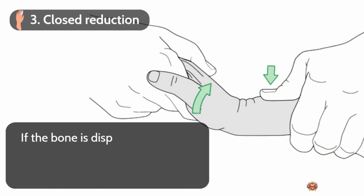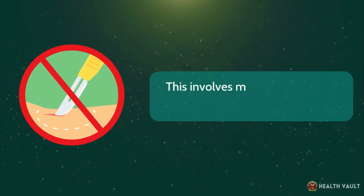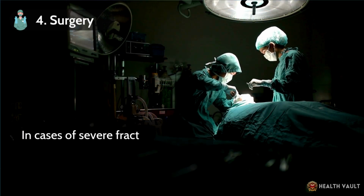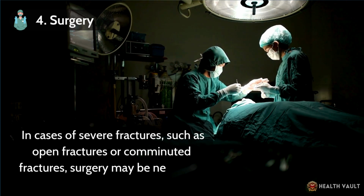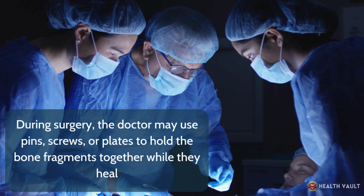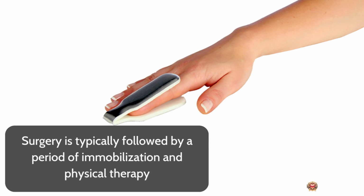Number 3. Closed reduction. If the bone is displaced but hasn't pierced the skin, the doctor may perform a closed reduction. This involves manually realigning the bone without surgery. Once the bone is in place, the finger is immobilized in a splint or cast. Number 4. Surgery. In cases of severe fractures, such as open fractures or comminuted fractures, surgery may be necessary. During surgery, the doctor may use pins, screws, or plates to hold the bone fragments together while they heal. Surgery is typically followed by a period of immobilization and physical therapy.